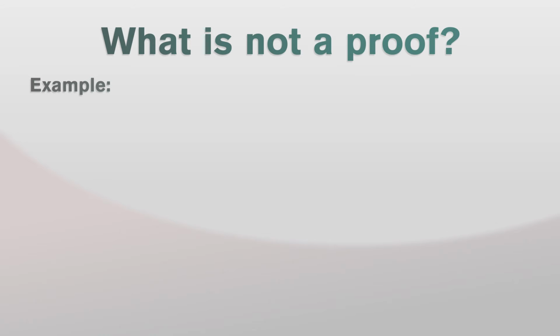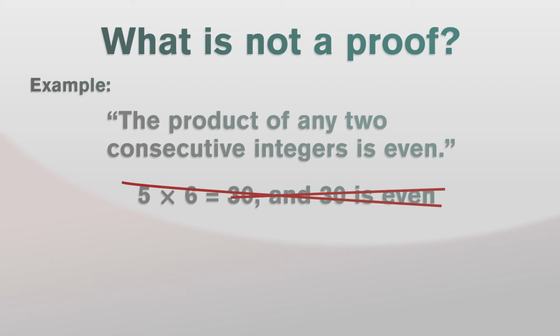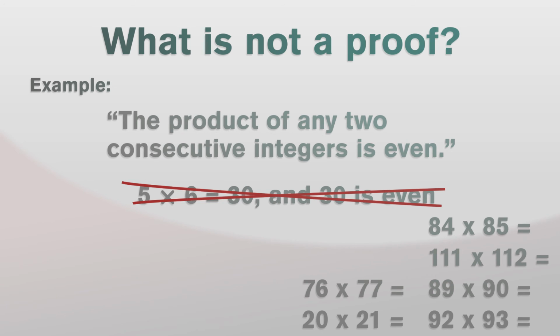For example, the statement, "the product of any two consecutive integers is even," is not proved by, "Consider integers 5 and 6. 5 times 6 equals 30, and 30 is even." So how could we go about proving this statement? We could try to use a proof by exhaustion, where we would need to check every pair of consecutive integers. Unfortunately, the number of such pairs is infinite, and we would never finish checking. Therefore, we have to think of another strategy.